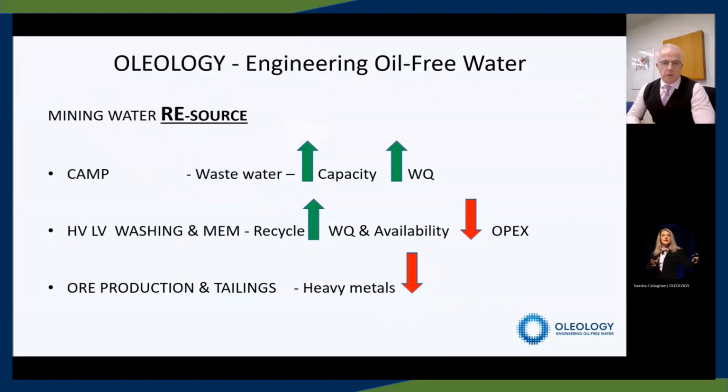So a little bit further to that, if we then consider ore production and tailings, it is now significant. When we consider ore production and tailings, there are now new innovative technologies for reductions of heavy metals, depending upon the types of tailings and the concentration of metals that are in those wastewaters, that are now suitable for implementations at site.